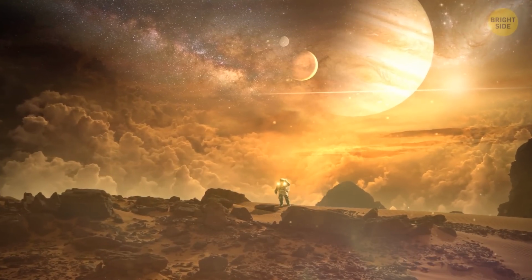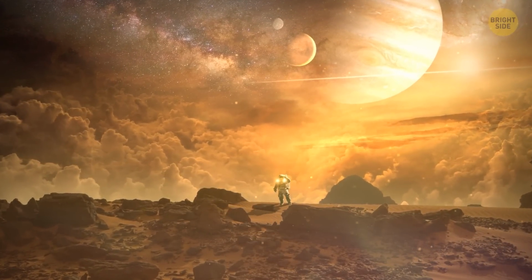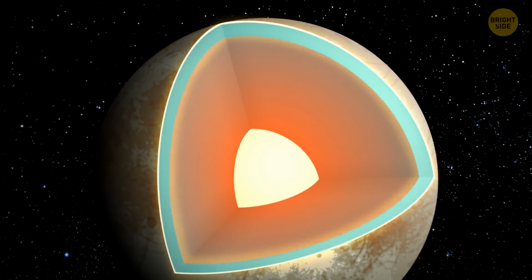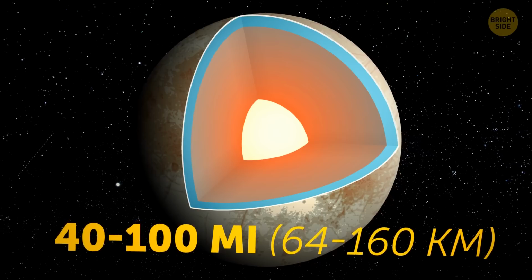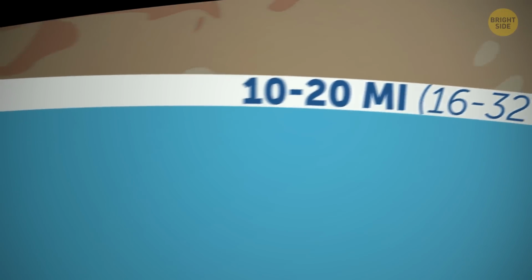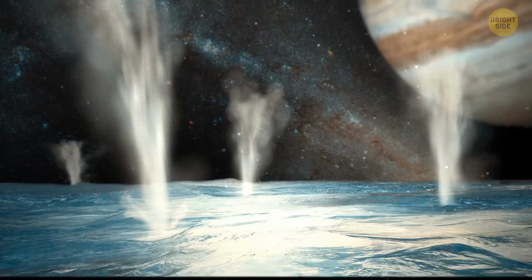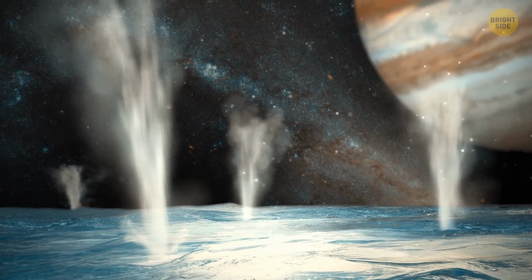Astronomers consider Europa one of the most promising places in the solar system to search for new life forms. All because this moon has a huge saltwater ocean with a depth of 40 to 100 miles. Yes, it is hidden under a layer of ice that is estimated to be from 10 to 20 miles thick. But it is still potentially habitable. Astronomers claim that plumes of water erupt from cracks in the ice shell and release the contents of the moon's ocean into space.